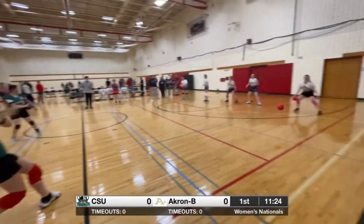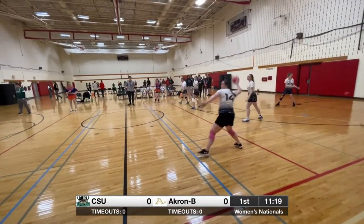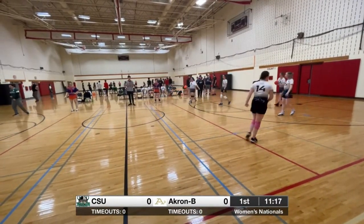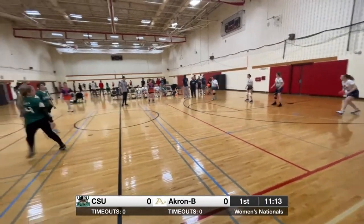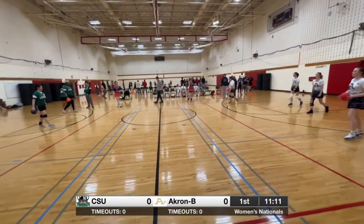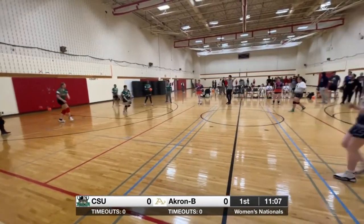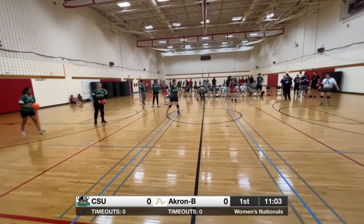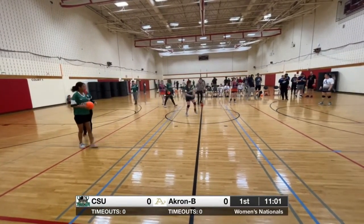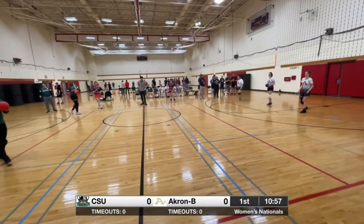Big swing for the Vikings there. Throw splits the defender. Sorry, that one was off camera, but Sky Thornsbury reaches up for a catch there. All right, so Vikings right back in, the big catch by Akron.